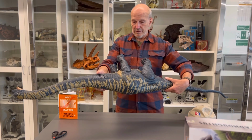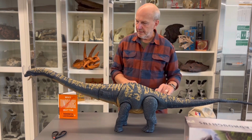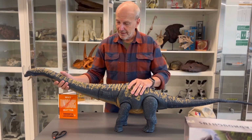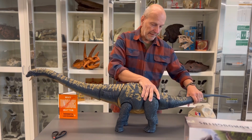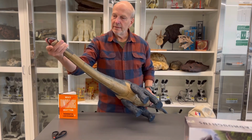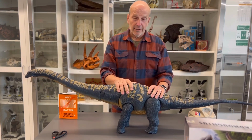So I'm thrilled with this. I think it looks great. I like the posture. I think they did a really good job on the anatomy. I like that it's huge. I like how they chose that we can move the neck up and down and the tail side to side. The teeth are suitably tiny and numerous, and looks really good.